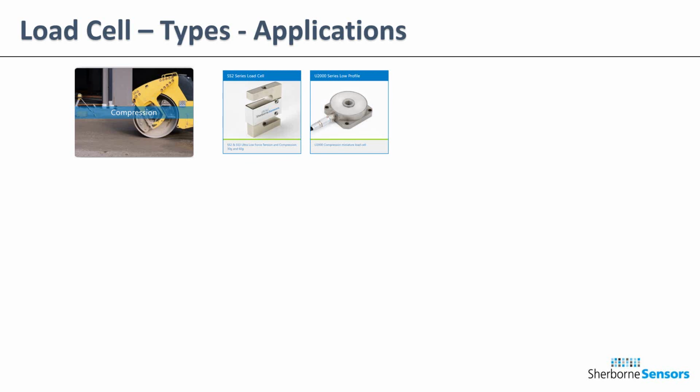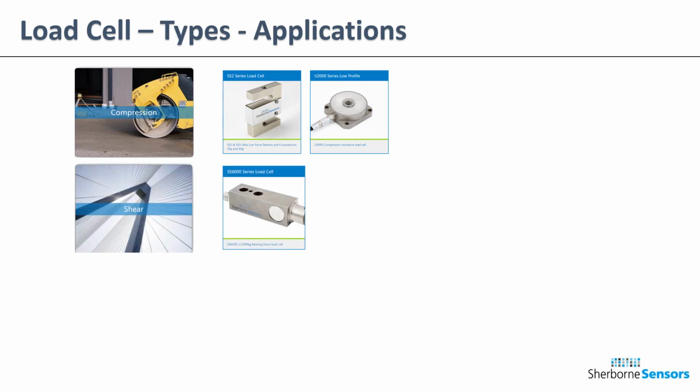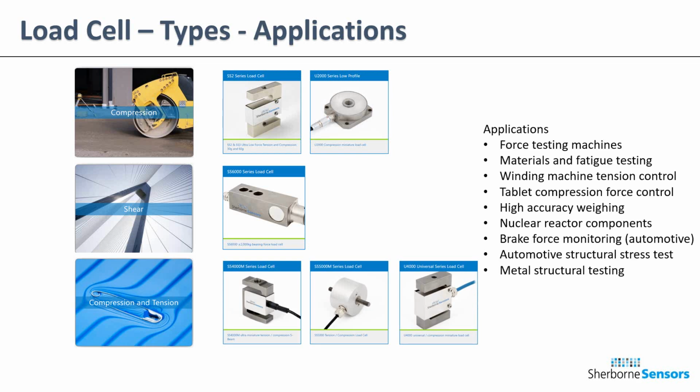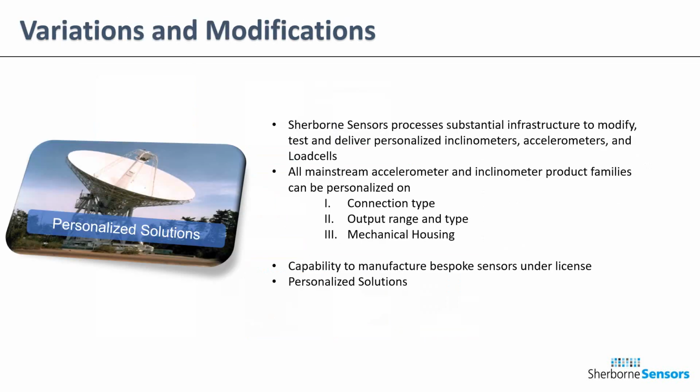We take a look at the different load cell types and some of the applications here. So we've got the compression type, a couple of options here with sensors, the shear type, and then we also have compression and tension. And then some of the applications with that. So if you're doing force testing, materials and fatigue testing, compression, high accuracy weighing, it's very common. And then in industries such as nuclear, automotive, and metals, there's a lot of applications out there for this type of application if you're looking for very precise measuring.